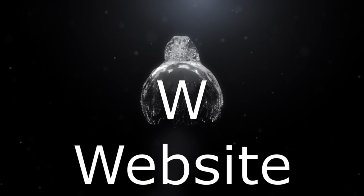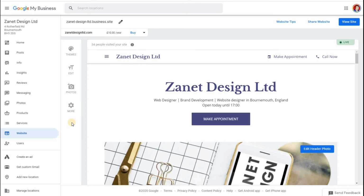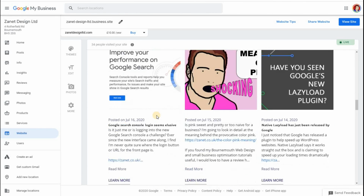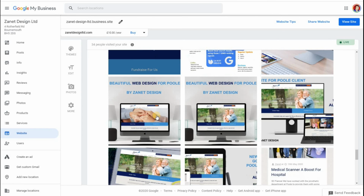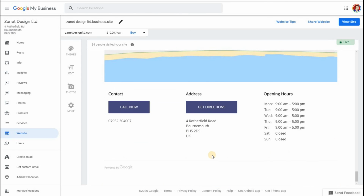So W is for website. Most people don't realize, but you do get a free website. It's not a business website, it's only one page, but it shows your latest information and details that you've entered. It builds together a gallery, it puts your map on there. So it does everything that a basic business would need. You can choose themes as well, you can make edits and so on. Basically it just puts together all the information that you've provided about your business.